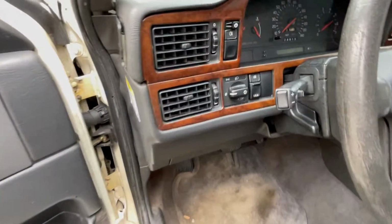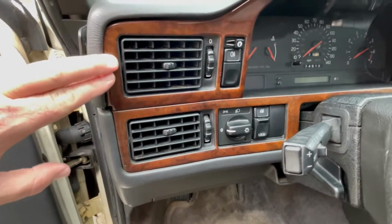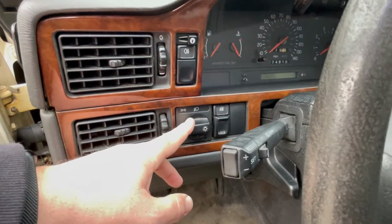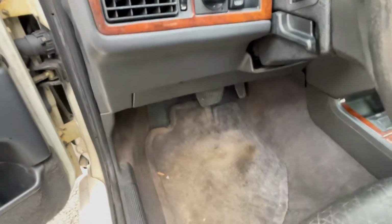Taking a quick look at the instrument panel here, we do have two sets of vents that both open and close. Nice amount of burl walnut trim. We have our rear fog lamp control here, instrument panel brightness and dim control, headlamp control here, your power lock switch here, multifunction levers on the steering column.